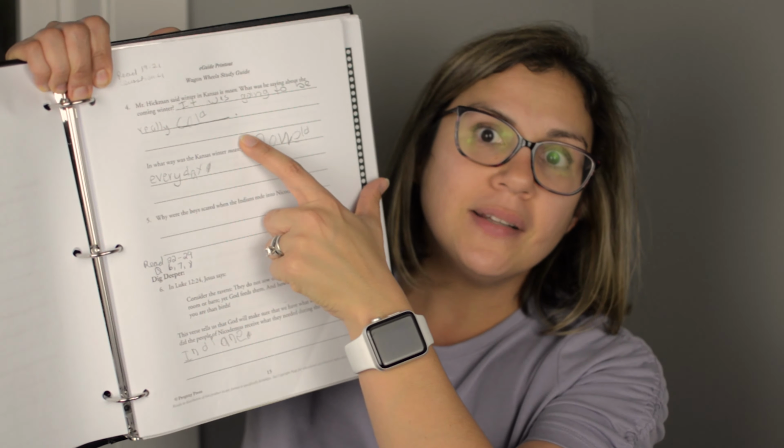Okay, so we have here more questions. You can see some of the questions. I will write some of it, and then he'll write the last word or something. So some of the questions were straight from the book. This is only for the younger kids. So all the questions were, for the most part, fact questions, okay?